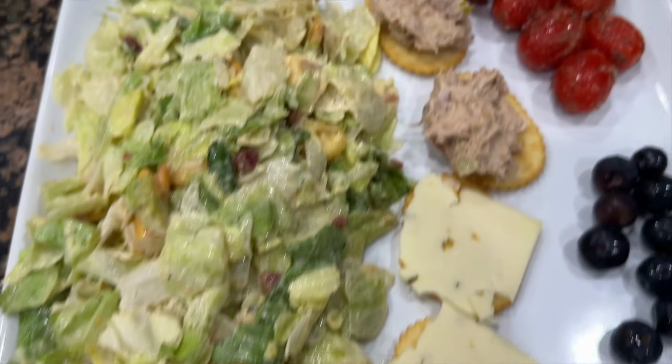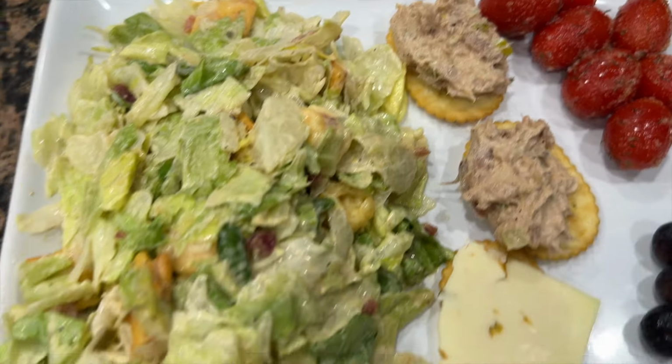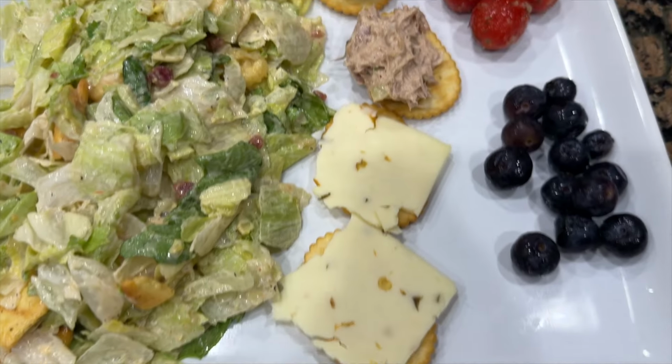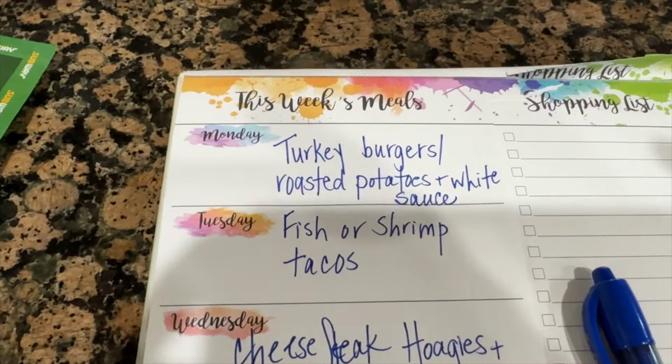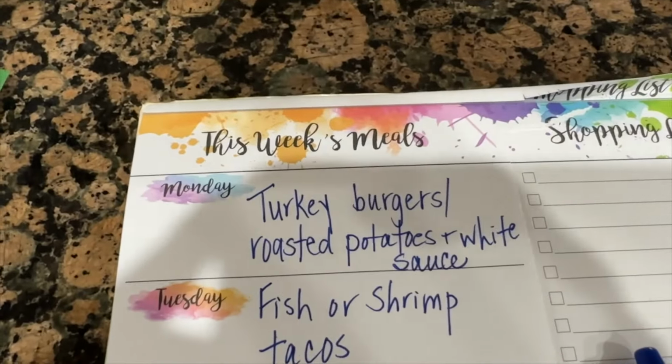And so, yes, everyone, this is everything we're having for dinner. Keep watching for our menu. Here is our menu for the week.